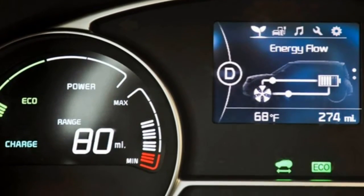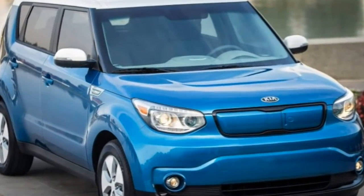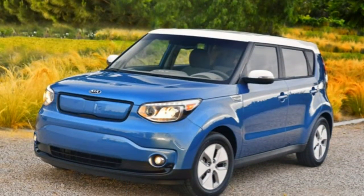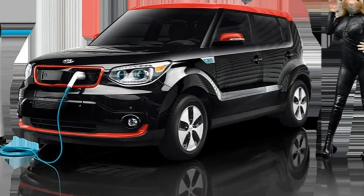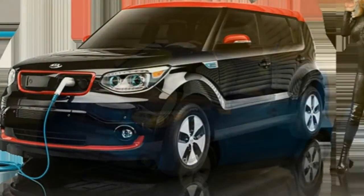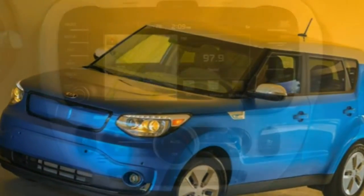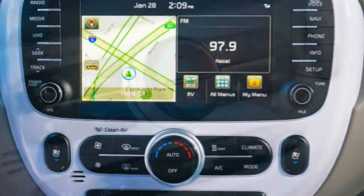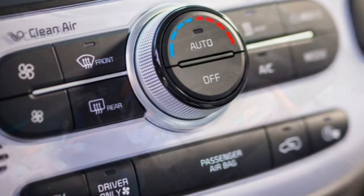The Soul EV doesn't offer all of the regular Soul's extras, however, and that might disappoint some shoppers. If you want a panoramic sunroof, for example, or upgraded Infinity audio, you won't find it here. Ditto the regular car's optional xenon headlights and 10-way power driver seat. Of course, these are all energy-intensive items that would likely compromise the EV's driving range, but still, it's less than ideal that Kia won't let you choose.